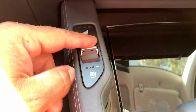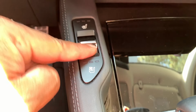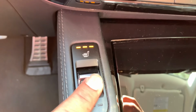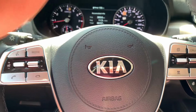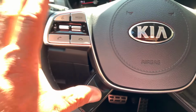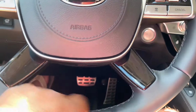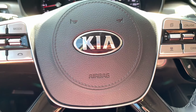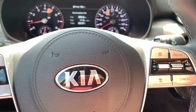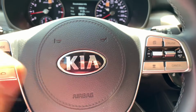One switch, one panel. You go down, 3, 2, 1. You want your seat heated. Up, 1, 2, 3, or 3, 2, 1, whatever it is that you want. Steering wheel, I like that it is not a traditional 3-spoke. It's got the 4-spoke, so 2 there, 2 there. Nice spot in the middle. You shouldn't put your hand here, but you know, let's be honest, a lot of us do. Nice simple layout of the steering wheel.